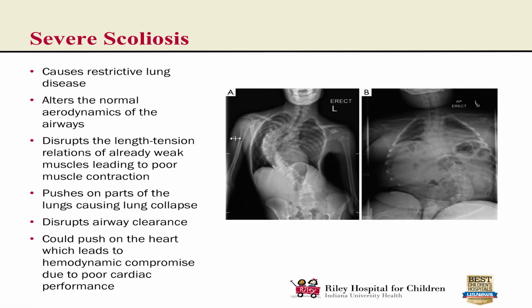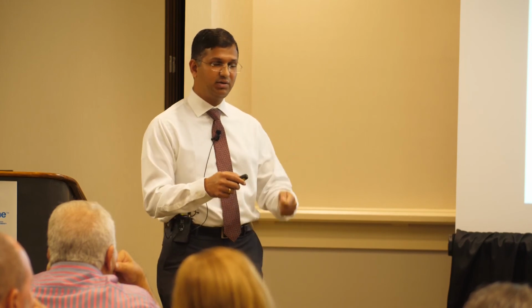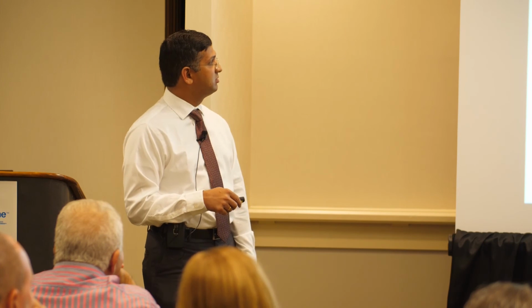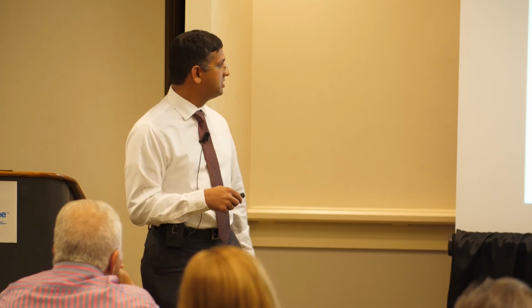Severe scoliosis is again one of the significant problems in patients with Duchenne muscular dystrophy. It causes restrictive lung disease. It alters the normal aerodynamics of the lungs because of the altered orientation of the airways and altered stretch on the muscles, because you need proper stretch for the muscles to perform in the right way. We call it the length-tension relationship. So you need an appropriate length and tension on the muscle for it to contract strongly. That is disrupted when there is scoliosis, and it can push on part of the lungs and make it collapse. It can also push on the heart and alter the hemodynamics a little.